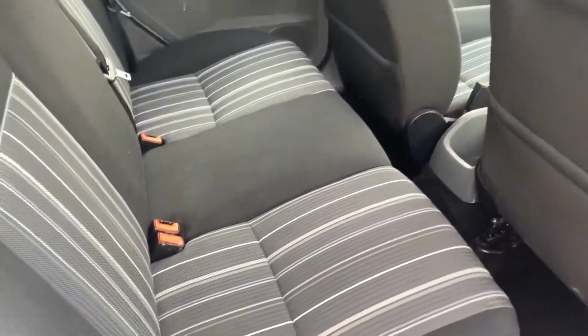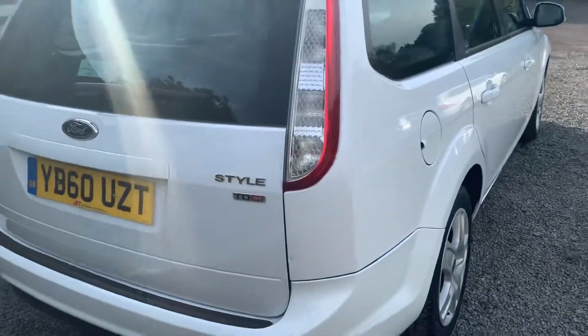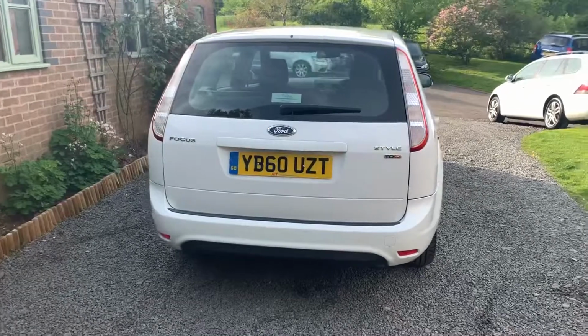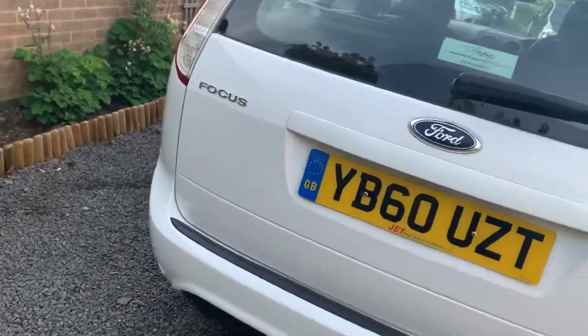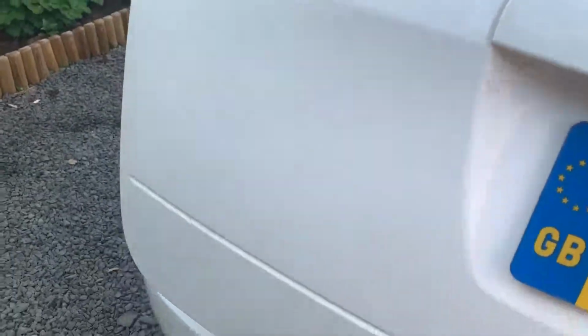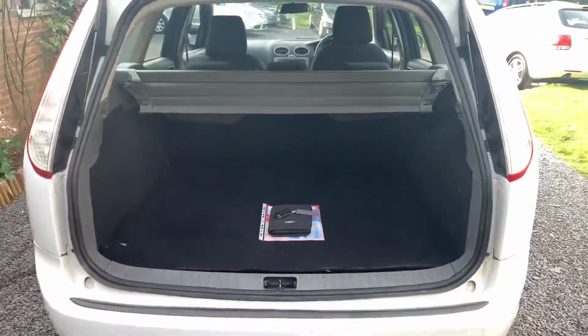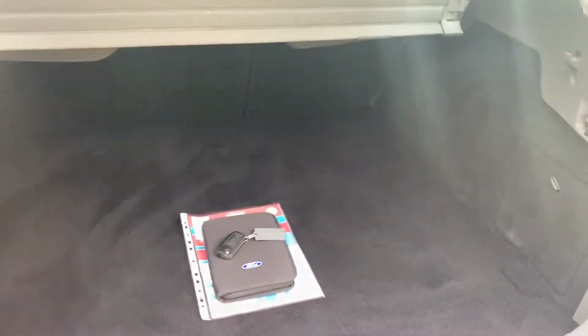In the rear of the vehicle, again, the rear seats are in nice, clean condition. And these cars are just £30 a year to tax, and are very economical indeed. Again, in the luggage compartment, it's nice and clean and tidy, with its parcel shelf, full-size spare wheel.